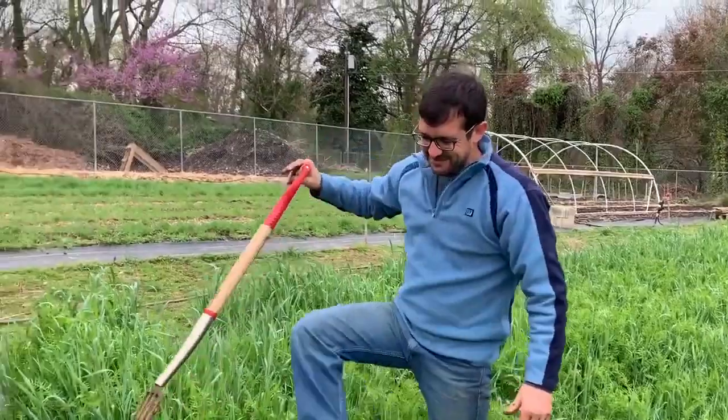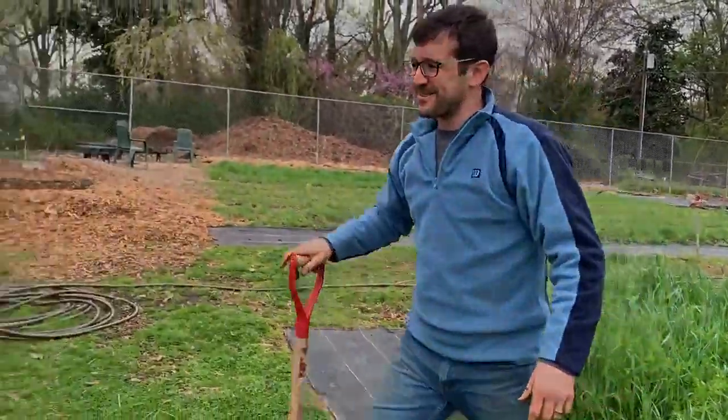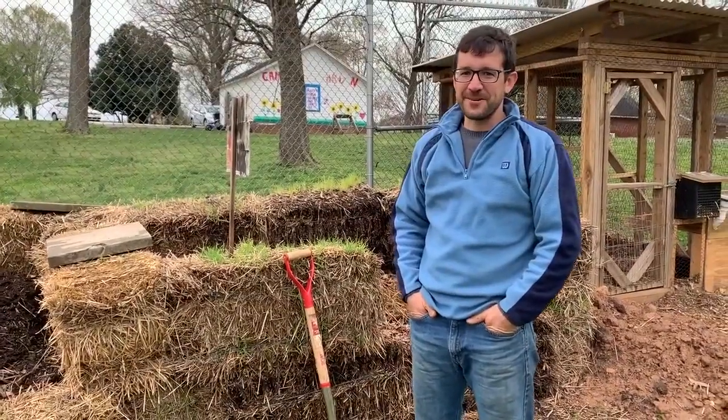Very cool. So that's cover cropping. We've got the compost piles right behind us. All right, we're here at the compost piles.